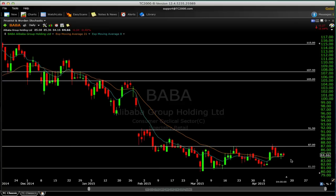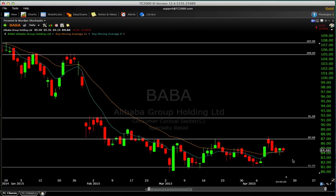Alibaba, this one's still in this kind of holding pattern, this basing pattern. I like it. I don't mind that it's hanging out here because it is coiling, getting nice and tight.